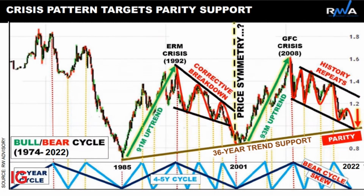Essentially, the crisis pattern is showing economic growth and contraction behavioral patterns on Eurodollar. So growth on the way up, usually a 90 plus month duration, and then contraction on the way down, which is more of a volatile corrective wave. Now, we saw this most recently in the global financial crisis of 2008, that was the previous chart that we saw there in terms of the snapshot price history.